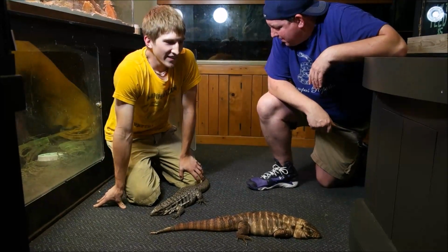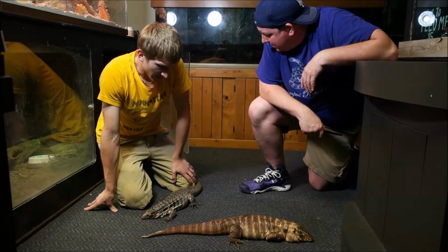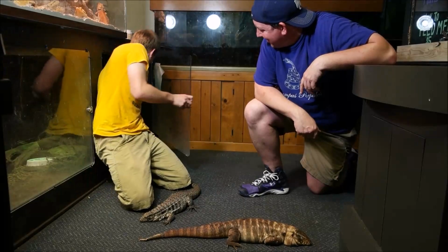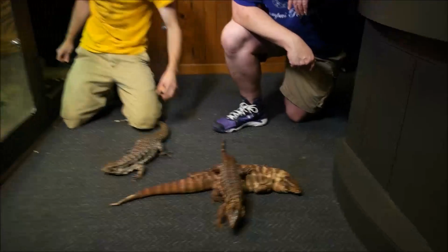They like to eat rodents. They love chasing things down like that. They'll eat insects when they're smaller. It's just not really worth it when they're that size to go chasing after a cricket. This is a smaller Paraguayan red. Just get them all out here for you to see.